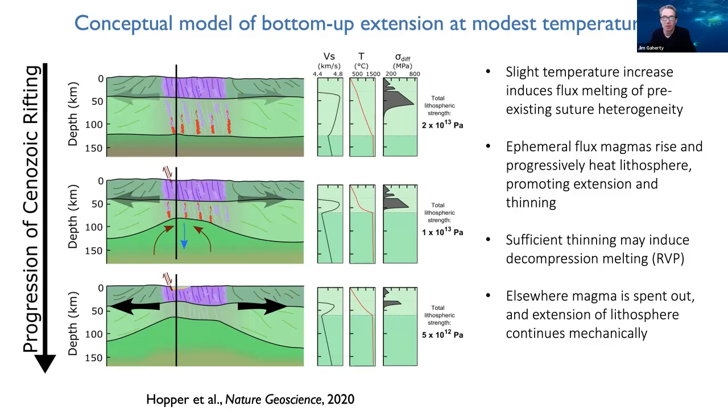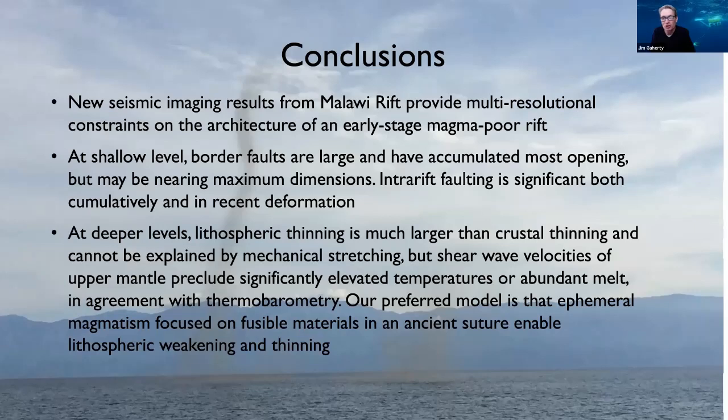And in places where this progressed far enough to be able to get decompression melting going, we see a little bit of volcanism at the surface. But for much of the system, that magmatism that's embedded within here peters out and never actually reaches the surface. So this is a working hypothesis that allows us to think about the system in this large framework, but it's still something that we need to think about and look at in more detail. So I've got a conclusion slide there.